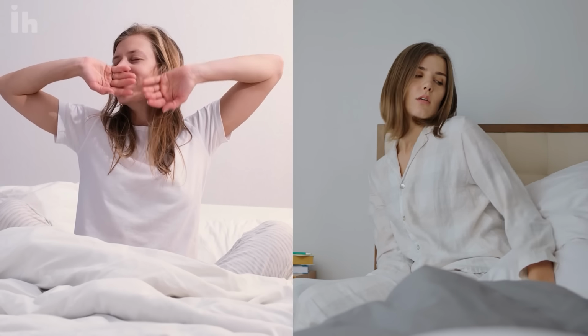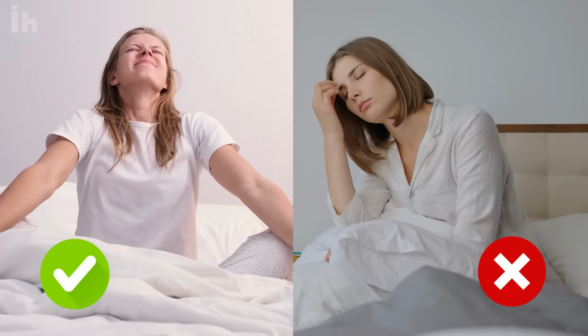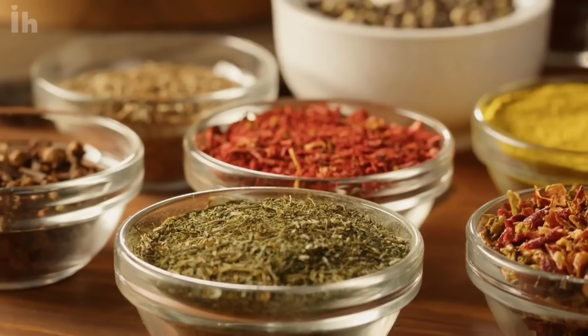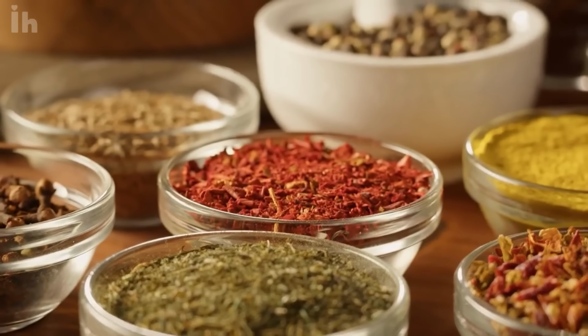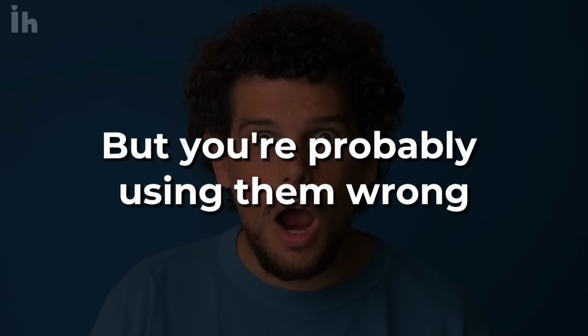Ever wonder why some people wake up energized while others feel groggy, no matter how much they sleep? What if I told you that there are some plants that help eliminate excess sugar while you sleep? The good news is that you already have some of them in your kitchen. But you're probably using them wrong. So grab a pen and paper because you won't want to miss any of these valuable tips.